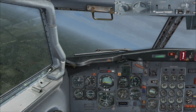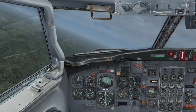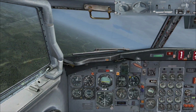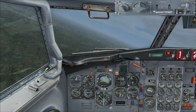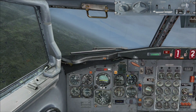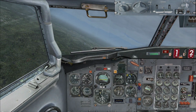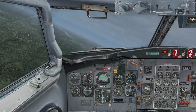Alright, another notch of flaps. Coming up on the glide slope. We might be a little too close to be doing this turn. Drop the gear. Some more flaps. Speed is decreasing a little too much. Okay, we're a little too low now. Oddly enough.